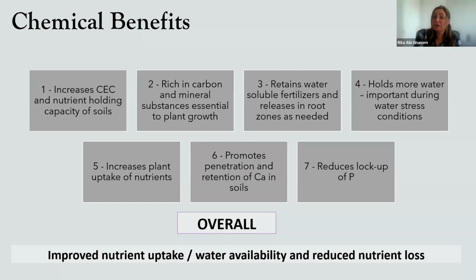They retain water, and those fertilizers that you add, soluble fertilizer, can be released into the rhizosphere as needed. So it helps in retention of those nutrients and slowly releases them to the plant. It holds more water, that's important during stress conditions, increases plant nutrient uptake, and promotes penetration and retention of calcium in soils. I have studies to support that, but I'm not going to spend too much time on it. You're always welcome to email me, and I'll be happy to share that information with you.